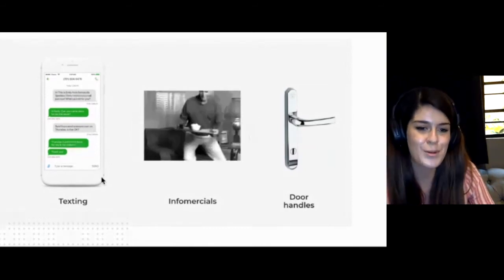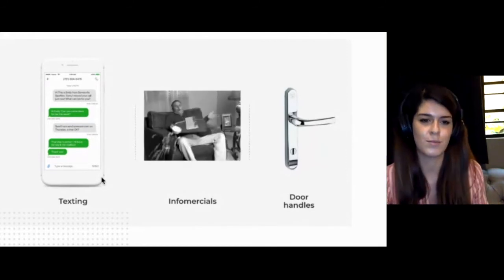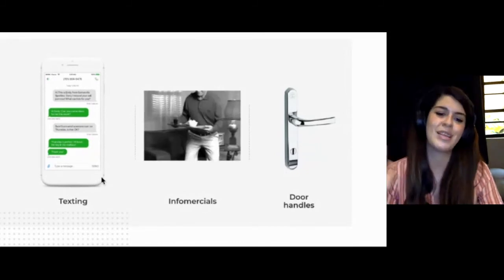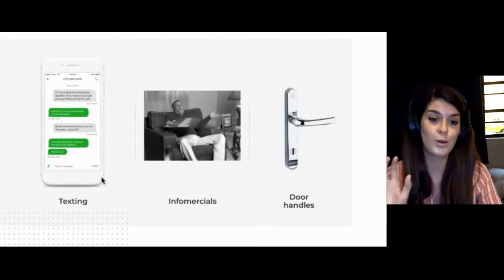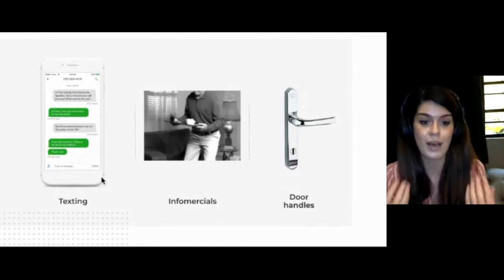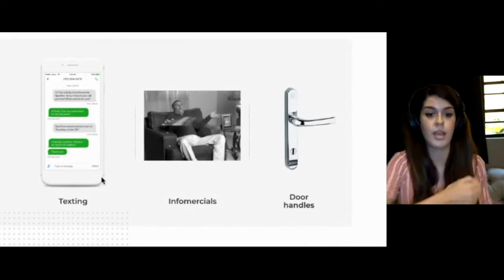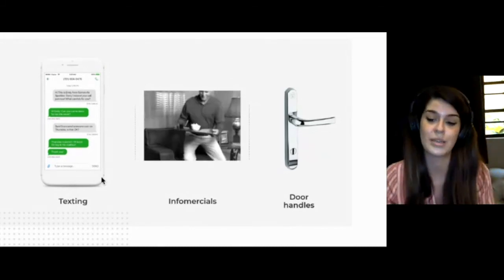And I'm sure you all know infomercials. I love infomercials. Most of the products in the infomercials are meant for people with disabilities, but they market them for everyone. And they're actually very useful products for people with or without a disability. My favorite thing that has come from advocating for people with disabilities is door handles. Doorknobs are so hard to turn if you don't have your hands free, if you don't have good mobility in your fingers, or if you are temporarily disabled. If you are carrying something, or if you broke your arm, you can just use your elbow or any other part of your body to open the door.